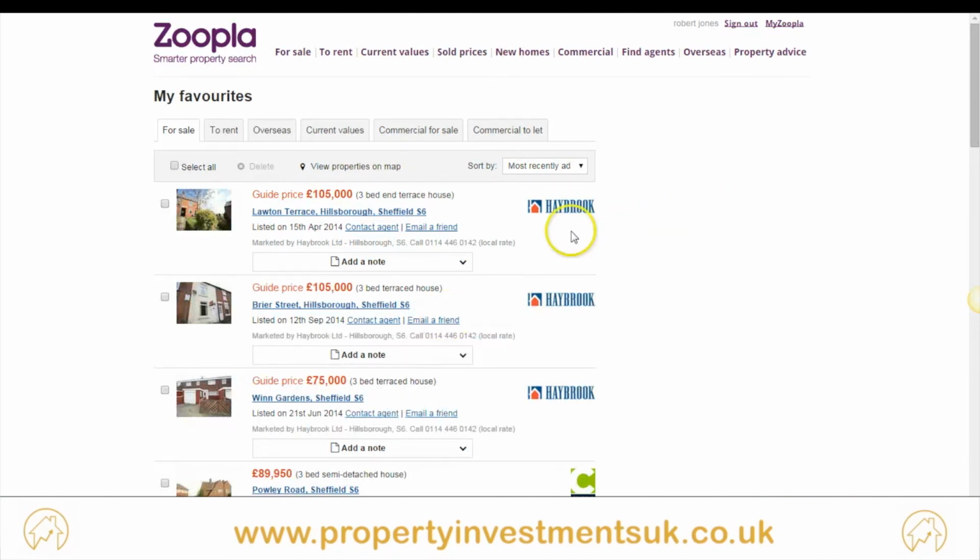So it's not a bad thing to narrow it down further, or to maybe create a couple of priority lists. One which is going to be your main priority for that week, and then another one which is going to be your second priority, if you don't find any deals that are just up your street. One way to narrow that list, as I said, is you can click on pictures and descriptions, and see if it ticks all of the boxes you were looking for.